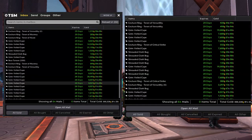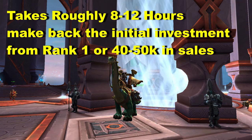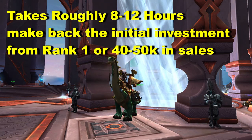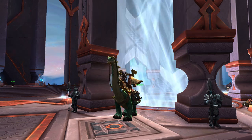I've been averaging selling anywhere from 5 to 10 capes per day, plus roughly 3 to 6 of the robes. And the breakdown between the ranks is a majority of the items that are selling are the rank 1s that I took a loss on and the rank 4s that are making me tons of profit. It's taken me on average the past 4 days around 8 to 12 hours worth of sales to see a recoup on the loss of leveling from rank 1 to rank 2.